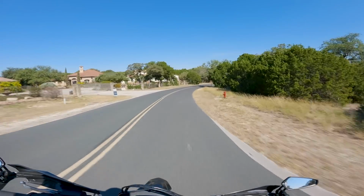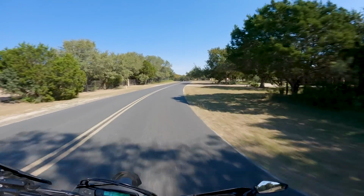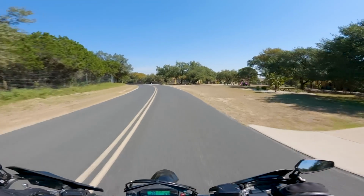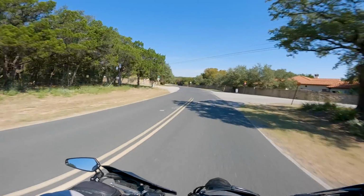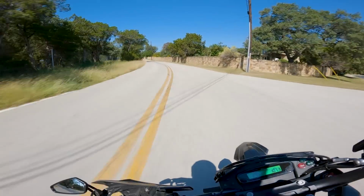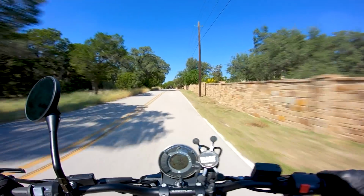And that has to be down to the 19-inch front end on that bike, because you've got the bigger scrambly front tire on there. And this is just your average sport bike tire, and it's so much lighter into a corner. Yeah, it's itchy to turn in.